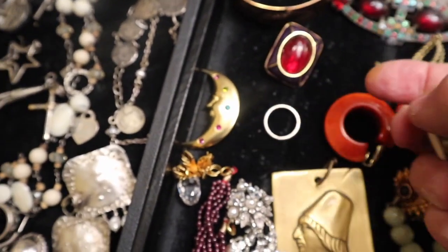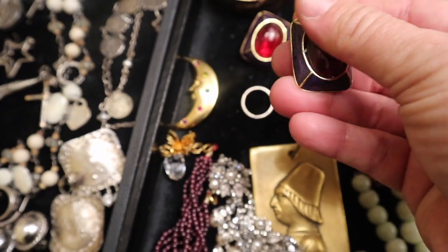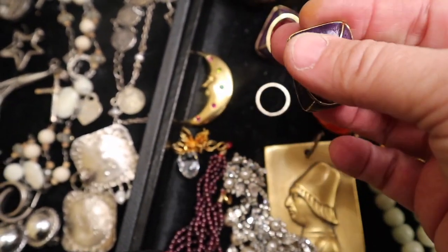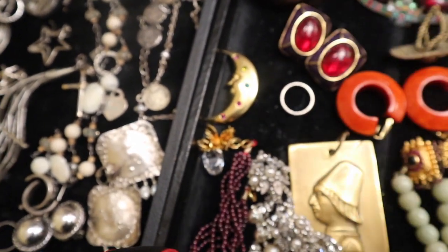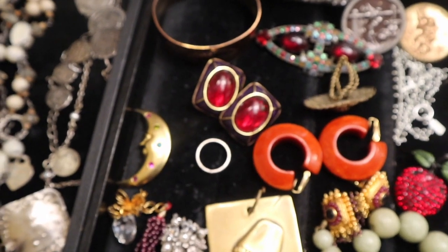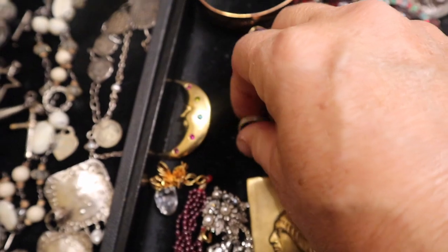Then these are by Jay Strongwater. He does a lot of this look, the enameling on metal. He does frames and home accessories. They sell in stores like Neiman Marcus. He makes a lot of things, and they're very expensive.